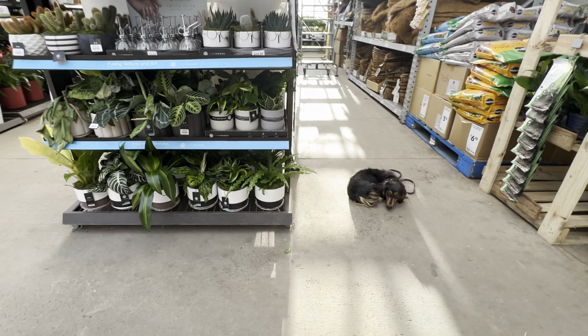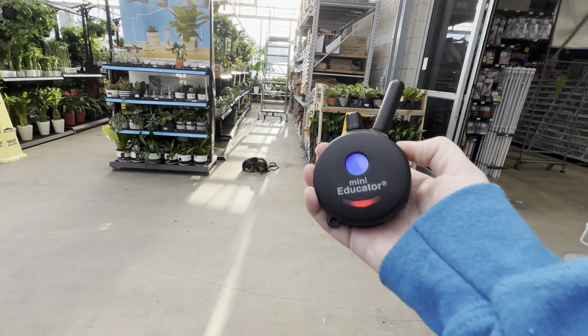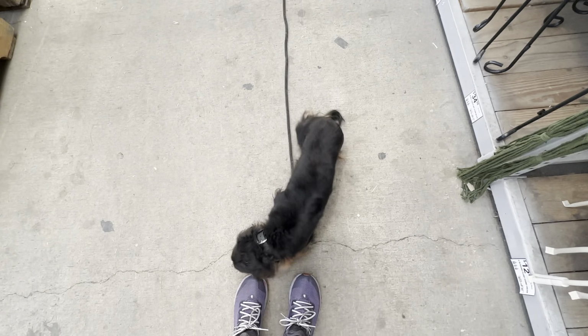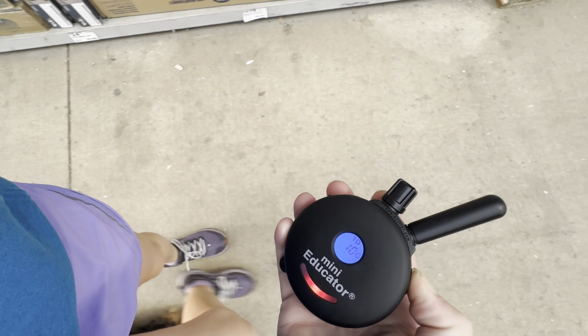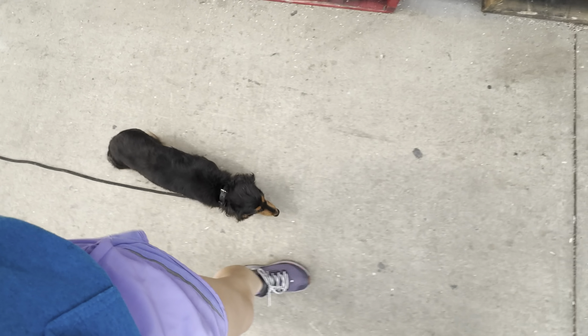Good boy, Rook. Let's try a recall. Come. Good boy. Good job. Right to me. Perfect position. And let's see if we can heel. Heel. Tap my tone a couple times. He's out of position, so watch this. And he finds it. Beautiful.